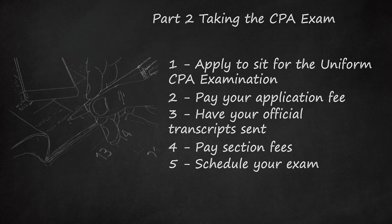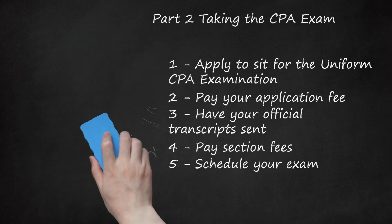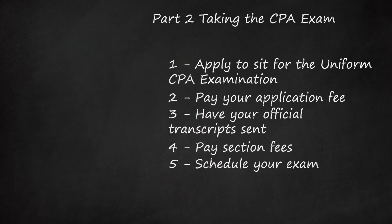If you fail a section, you cannot retake the test during the same window. For example, if you fail the regulation section in January, the earliest you could retake would be during the April-May window. If you need to retake a section, you must reapply for the exam and pay the $50 application fee. CBA will then tell you to make your exam selections. The exam sections are lengthy, so you will not be able to take them all in one day.